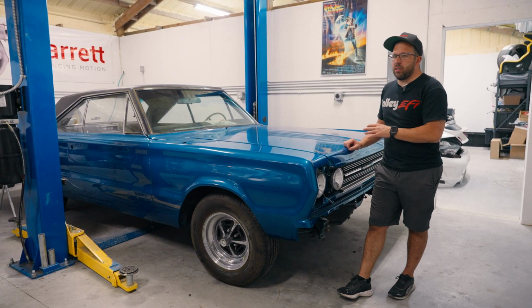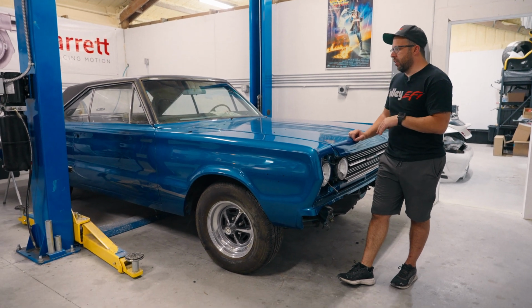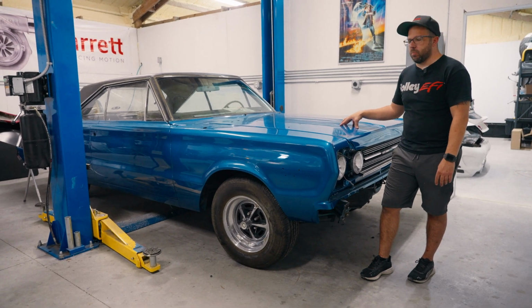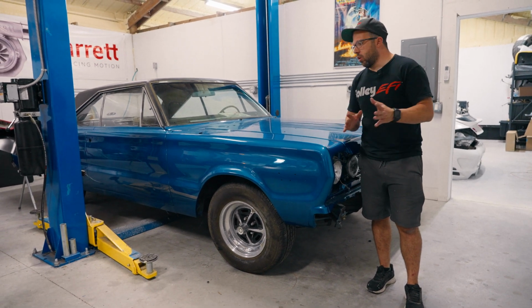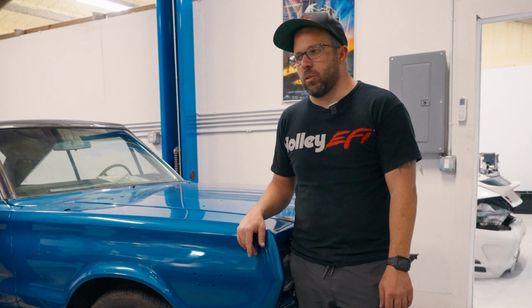We're going to be putting a modern Hemi engine in it with a Whipple supercharger. We're going to be doing the full drivetrain. We're going to be doing a mini tub in the back, a 4-link rear suspension, and a full IFS system with modern disc brakes. So watch for episodes coming out very soon on this car because it's going to be really cool to watch it go from what you see here to just an insane machine that's going to have way too much power for this old man.